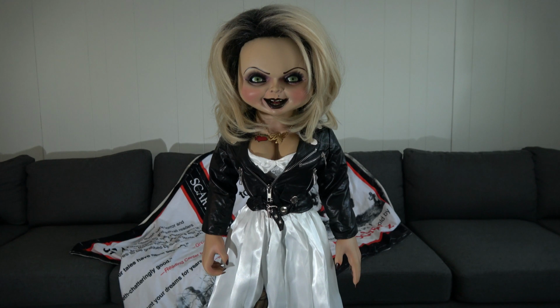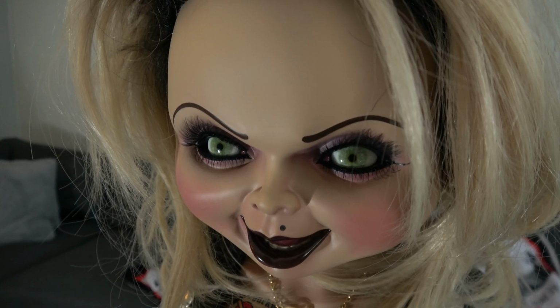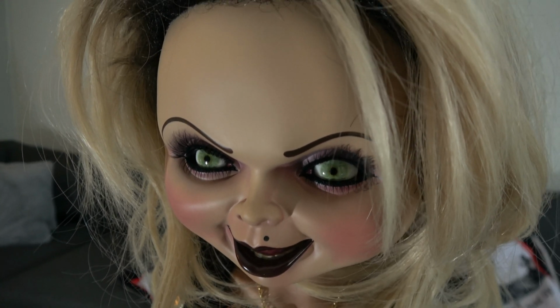I believe Bride of Chucky was the last time Kevin Yeager worked on the Chucky films. And after that, the designs changed, which I was never a fan of. But I do think for Bride of Chucky, the designs for Chucky and Tiffany is when they were at their peak. Which is why no matter what, I was going to be waiting for the NECA releases of these two replicas.